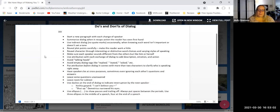Do have characters who are engaging in dialogue get at cross purposes, sometimes even ignoring each other's questions and answers. Leave some questions unanswered. That creates tension. Leave room for subtext, something that goes unspoken.